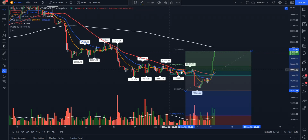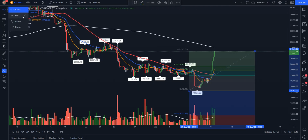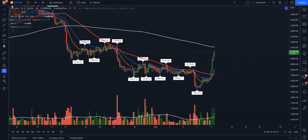Another area where we potentially could have a lot of support from this area here, you can see all the pivot points, could potentially be that 19,907. Then the last area I'd look at is 19,581, but it's going to show how much strength depending on how deep this goes for us here. So I always like to look at those Fibonacci's. They're really going to help you out.